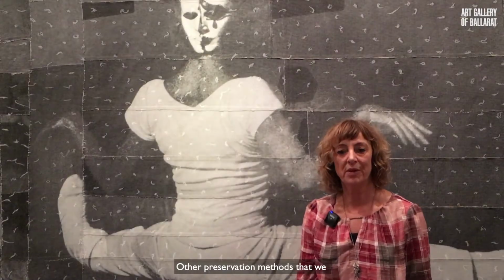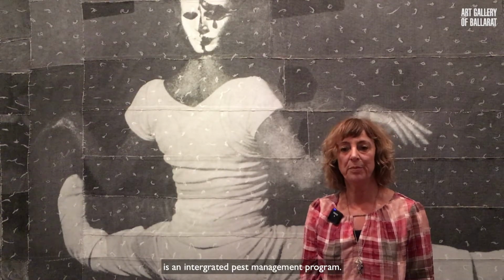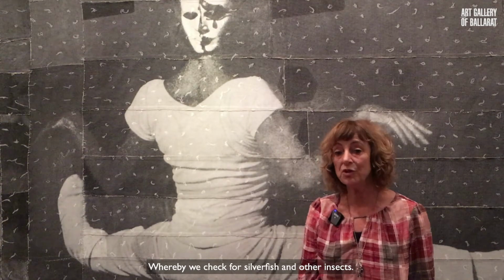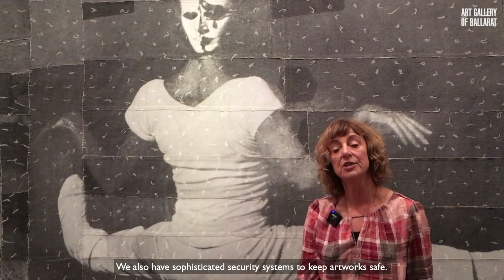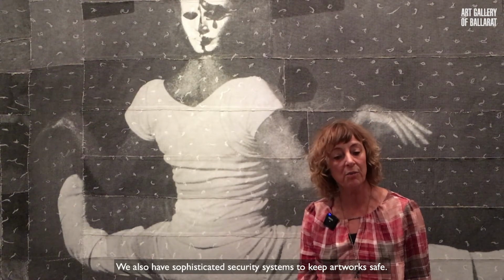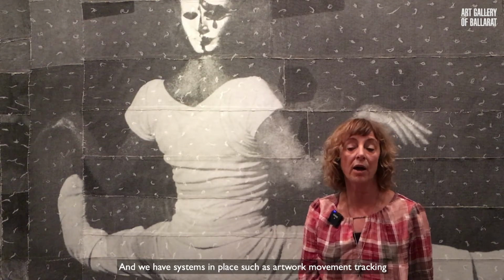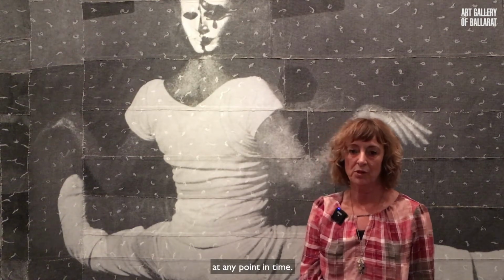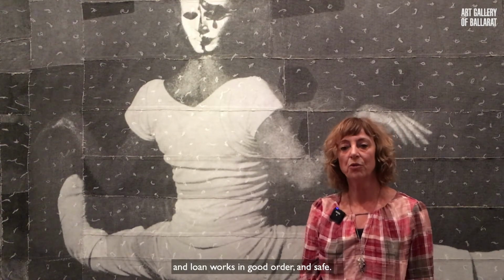Other preservation methods that we apply at the gallery to keep artwork safe is an integrated pest management program whereby we check for silverfish and other insects. We also have a sophisticated security system to keep the artwork safe, and we have systems in place such as artwork movement tracking so that we know where every artwork is at any point in time. These keep the collection and loan works in good order and safe.